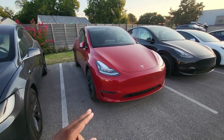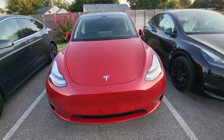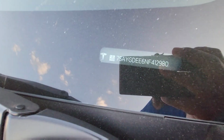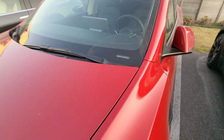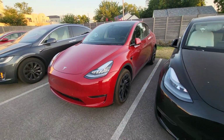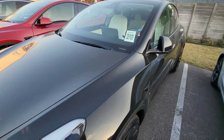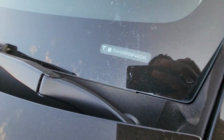And guys, these are 2 Fremont ones, so I'm not going to spend too much time on them, but you guys can just kind of look and see, again, the difference. The NF is for Fremont versus the NA means Austin. I think the Fremont ones are excellent. I have never really seen any big issues with the Fremont ones.